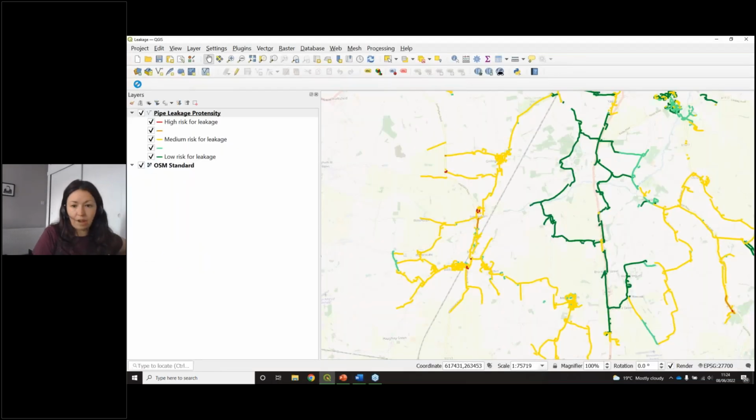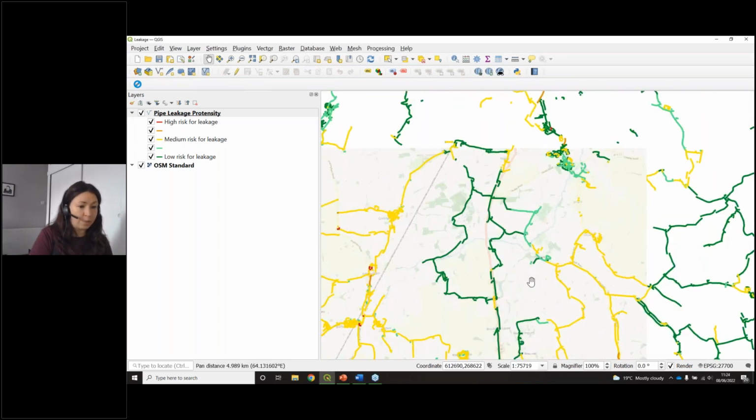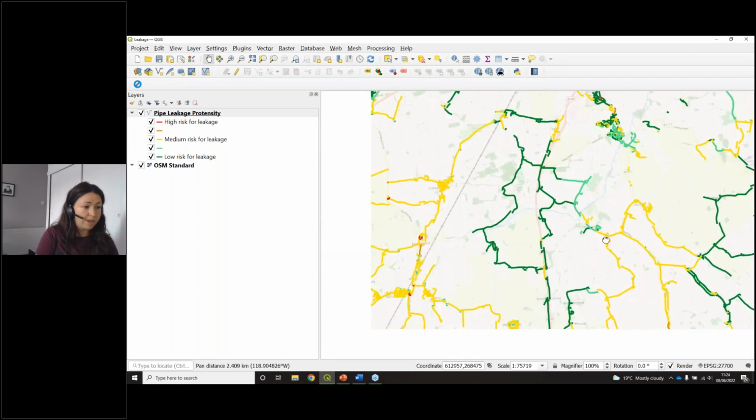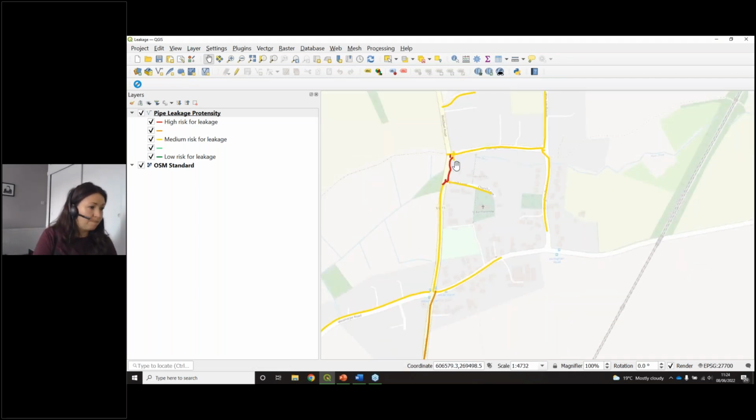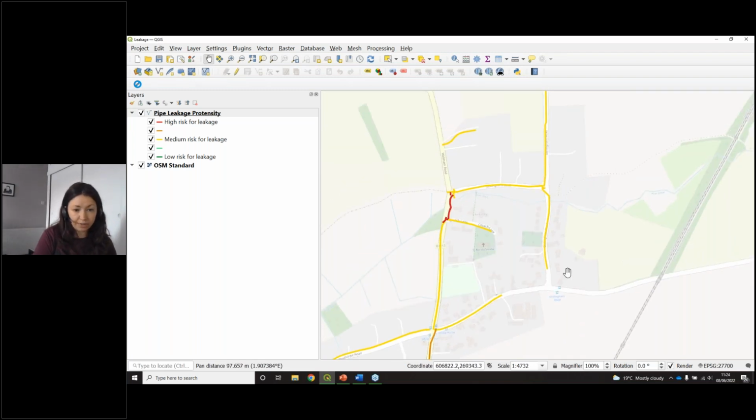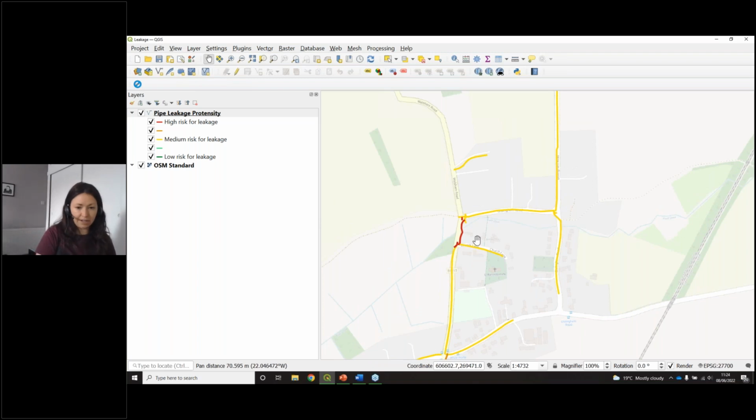So I've got that result open in QGIS, but as this is a shapefile output, you could use this in any GIS system that you have. So if we explore this output, you can see the green areas which have low risk of leakage, but the orange and red areas have medium risk and high risk of leakage. So you can see how easy it is to identify these areas, and these should be prioritized for investigation.